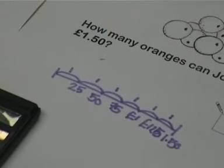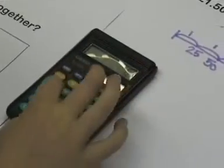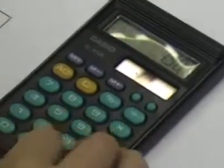To check my answer is right, I'm going to use a calculator. So 6 times 25 equals 150, so my answer is right.